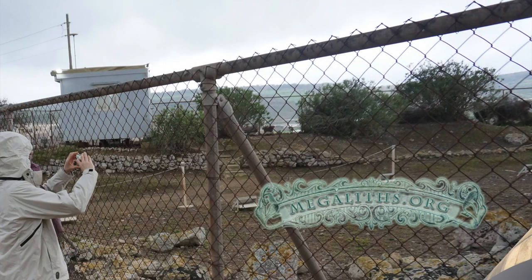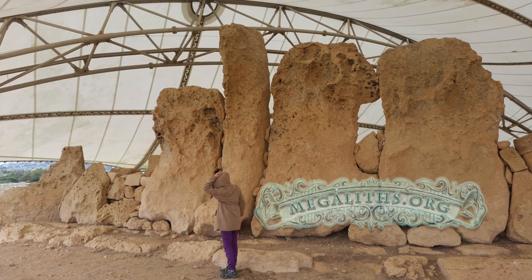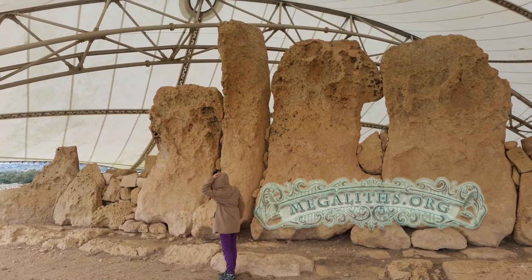Gradually, more and more Maltese megalithic structures are simply getting cut off from the public. Fences are being erected, and in that small wagon that you see, the white one at the background, there is always somebody, but he will not let you in. If you want to see the structure, he will tell you that you have to go to another town and inquire and pay whatever, 60 euro or more, and they will give you an appointment for the future to visit.